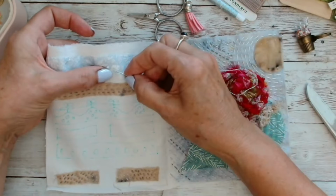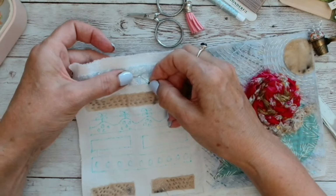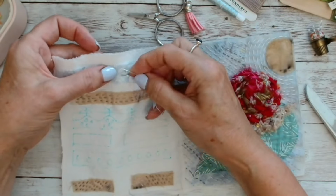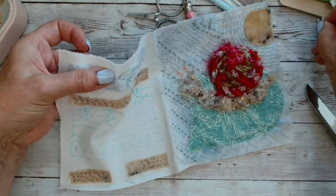But I will follow along this first row I'm doing. I'll follow it along. Keep clunking my ring on the desk.